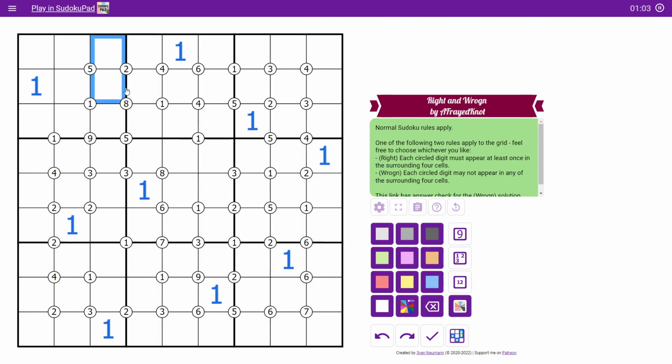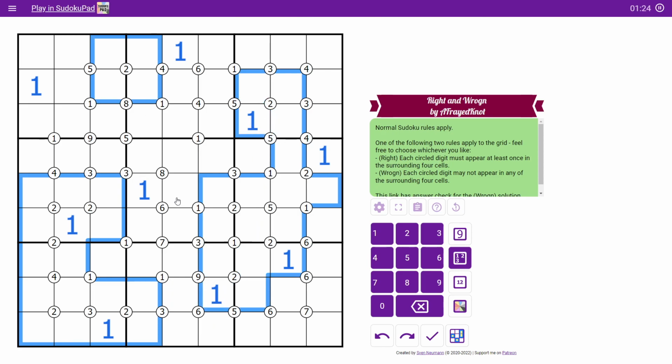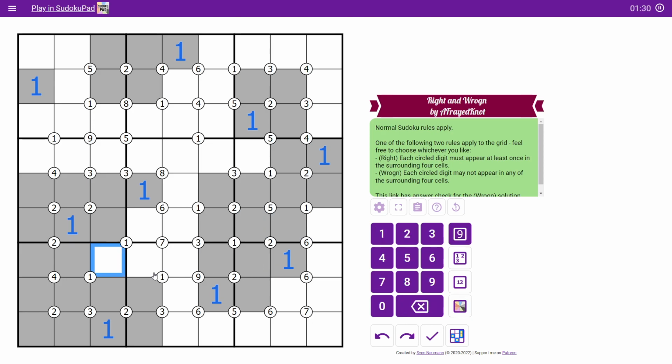Maybe this will be easier. Let's do 2s. Maybe this is the secret strategy for figuring out these anti-quads, I guess. I don't know what to call them. Anti-quad sounds pretty cool, though, so maybe I'll go with that. 1s aren't 2s, so I can just color it like that. I think that's all the 2 clues, so there's a 2 here.